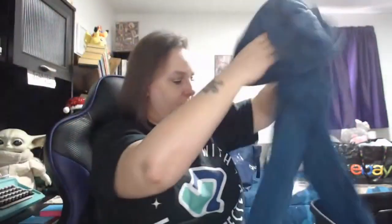Old Navy, $20. Aeropostale, $20. These are high-waisted ankle jeggings, so I'll probably start these around 20. These are Old Navy. These ones are Super Skinny High Rise, so those will start at 20.